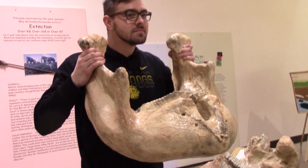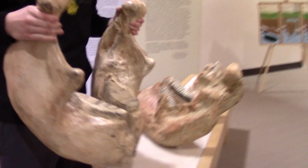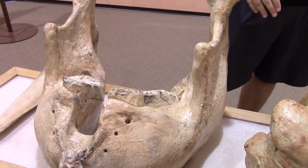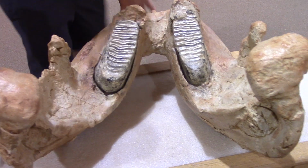Jeez, Teddy, you got a really big chin. Oh, tell me about it. Butt chin. Butt chin. And this was the woolly and this is the Columbian? Other way around, I think. Why would the Columbian be bigger though? Oh, I don't know, whatever. It's cool.